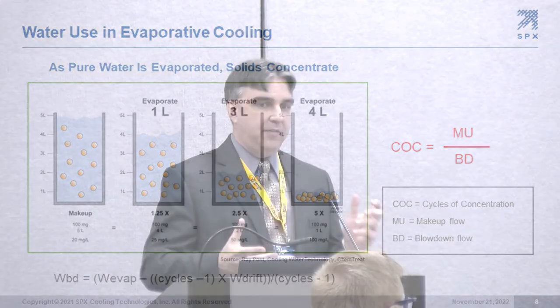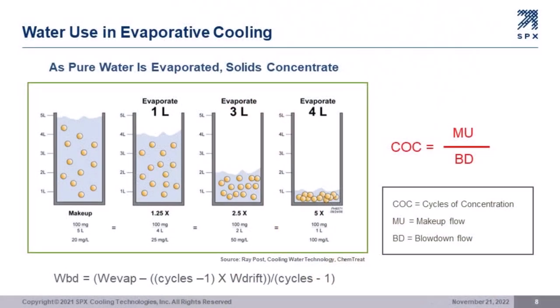But we have to balance that out. So you're evaporating water off, but to get rid of those solids, you have to blow down the system so that you maintain what's called cycles of concentration. Cycles of concentration is basically how many times you could reuse that water.